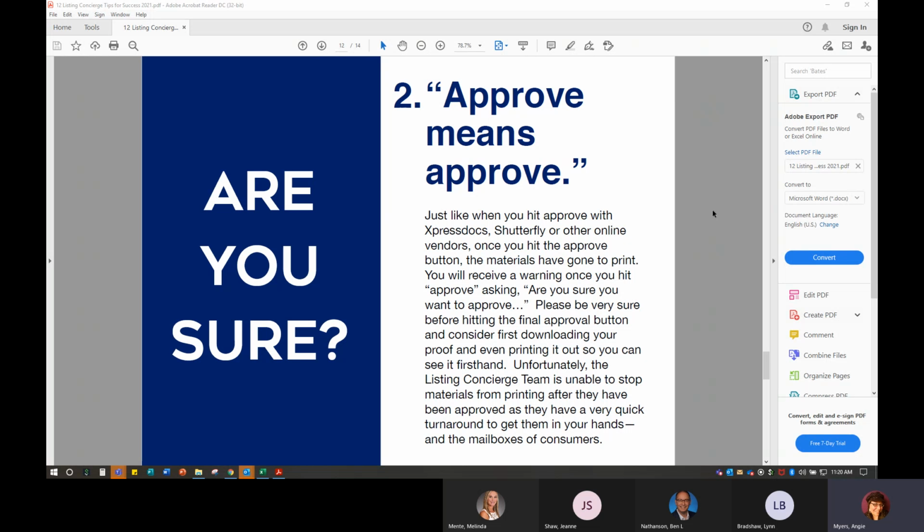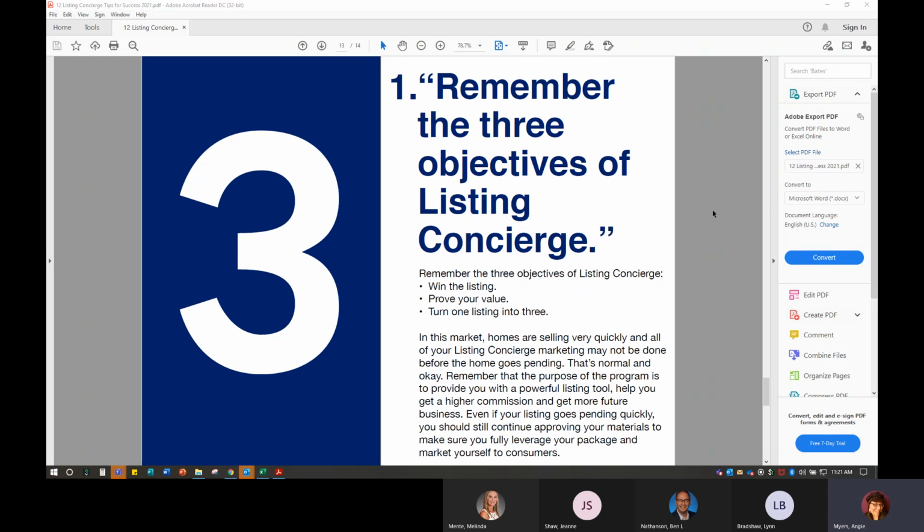So, out and into the mailboxes of your consumers, the brochure in your mailbox. So just make sure that you've really looked at it. And feel free to give it to another person. It could be someone in your house. It could be someone in the office. Hey, can you look at this for me? Can you just double check it for me?